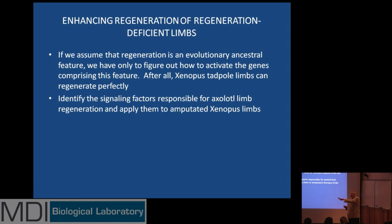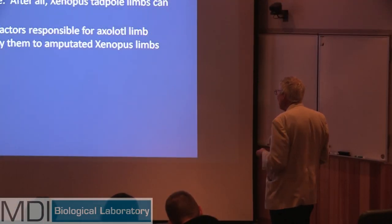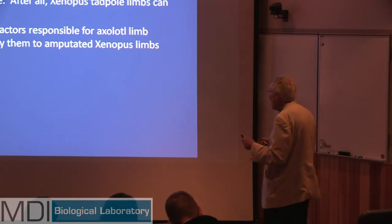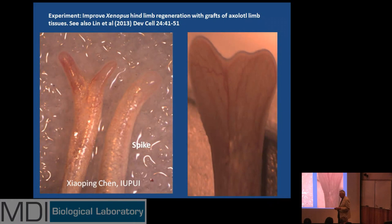It's only when they become differentiated that they fail to regenerate. So the genetic features to do this, we think, must be present somehow. So all we have to do is identify the signaling factors that are responsible for axolotl limb regeneration and apply them to amputated Xenopus limbs. So Xiaoping Chen in my lab recently, over the last 3 years, performed some of these studies.